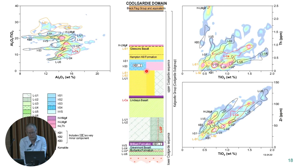Even more complicated is the Kalgoorlie domain. So again, let's toggle between the two. The Kalgoorlie domain is a bit of a dog's breakfast, but that's good. It actually, in a sense, makes it easier to identify where you are. A lot of the complexity here is related to two specific horizons. That's this area here in the Hampton Hill formation, and this lower part down here. So we'll have a closer look at those.